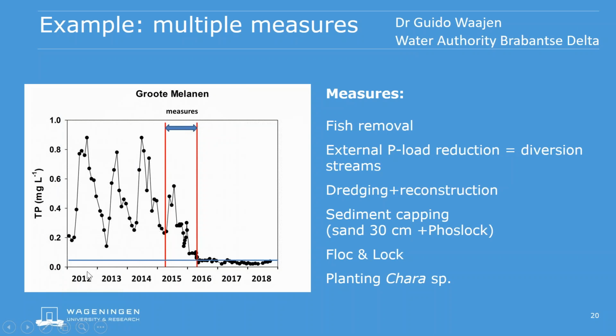So this is a very shallow water body, 1.2 meters. So it's another example that also in very shallow waters, you can easily have internal load issues. And after the intervention, total phosphorus remained very low, and it still is. So I haven't added the data of 2019, 2020 yet.